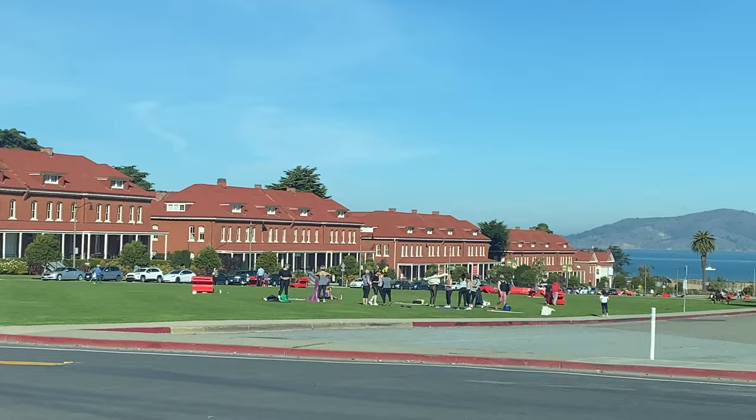The Presidio, which is a beautiful area overlooking the bay, and there's Alcatraz down there.